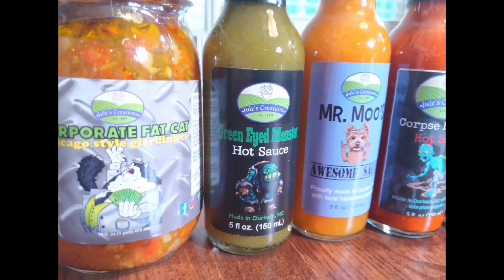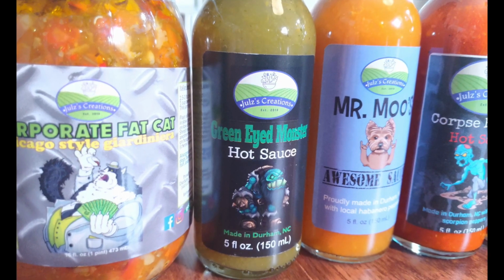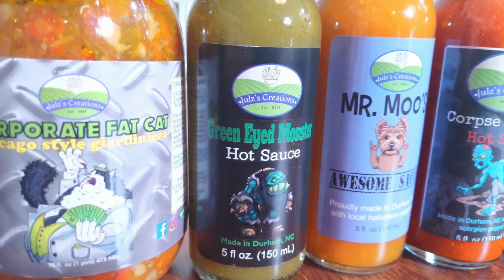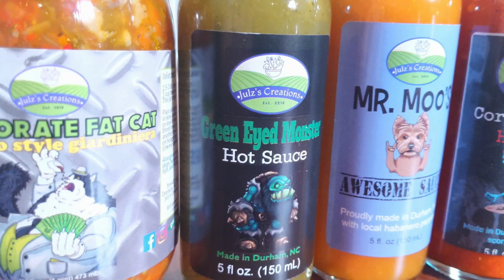Ready for the next one? I was pretty hot for a 4. Well, the Green-Eyed Monster: local chilies, jalapenos, natapenos, white vinegar, serranos, pepper bee, onion, Carolina Reapers, ghost peppers, garlic, local honey. Heat, 7 out of 10. Fairly thick sauce, somewhat chunky. Definitely smells very green. Kind of salsa verde smell almost.